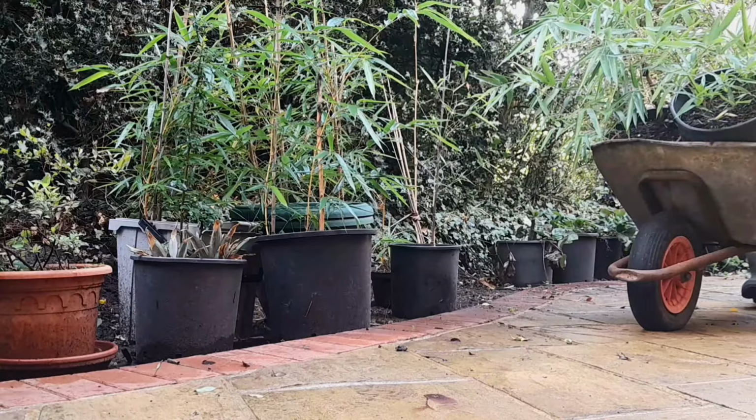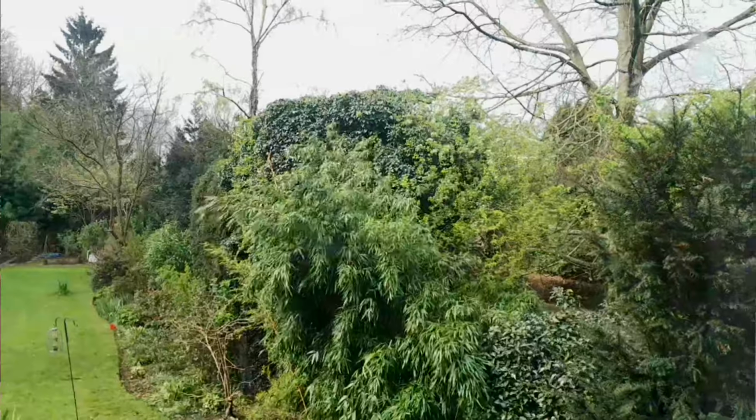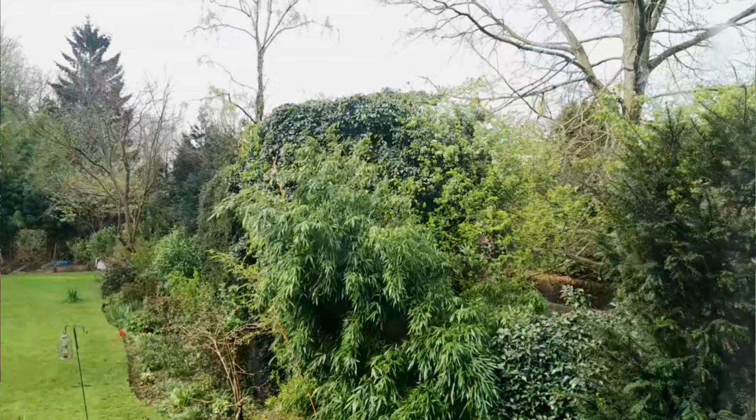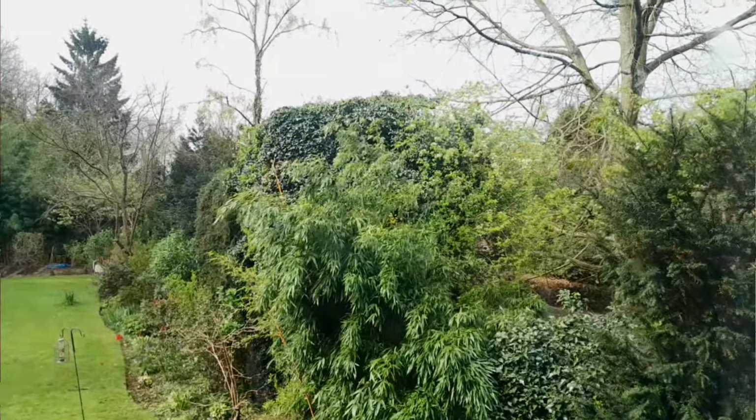So, whether you choose pots or soil for your Phyllostachys vivax or aureocaulis, with a little planning, you can enjoy this fast-growing, evergreen privacy screen and add a touch of the exotic to your garden.